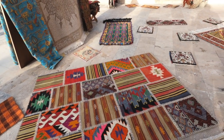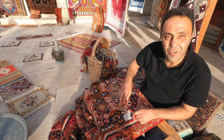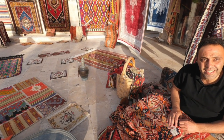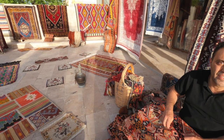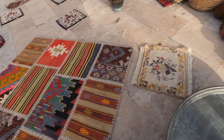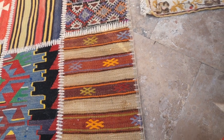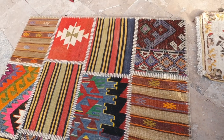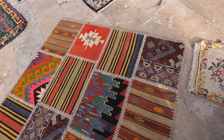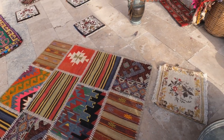Fantastic carpets here, huh? Each region makes its own symbol, own pattern, own logo. I look at the pattern, I can say which region made it, with the color, about age. 25 years, my experience. Okay, so for example, this pattern here, from which region is it? This is Sivas. Sivas makes that symbol. And that one over there, the red one? This is the Konya, Demirji. Demirji village, yes. Even a specific village.